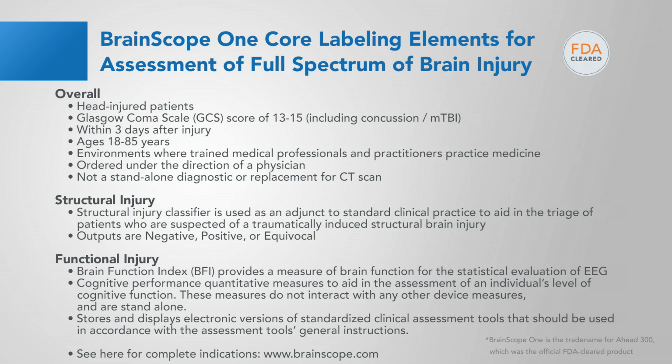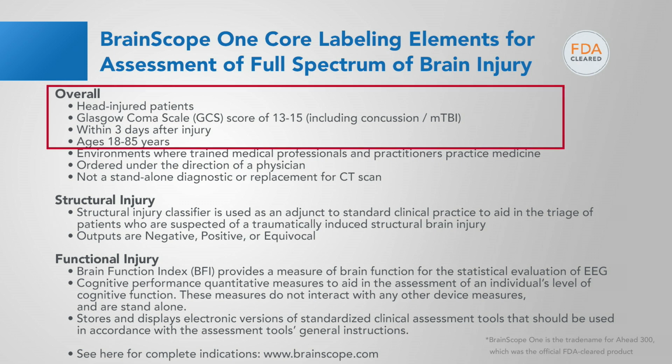This last slide just reminds you of the BrainScope 1 core labeling elements. BrainScope 1 is FDA cleared. The indications include those who are head injured, with Glasgow Coma Scale scores between 13 and 15, including concussion and MTBI, seen within 3 days after injury and ages 18 to 85 years.